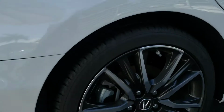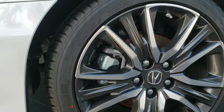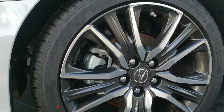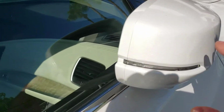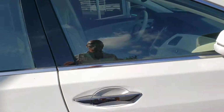So these wheels are tinted also. Oh no, there's two-color wheels. Nice. 245s, 19s. And I can see in the sun how this paint shines. Yeah, the mirrors are auto-folding. Once you lock it, they fold.